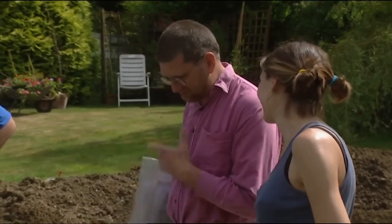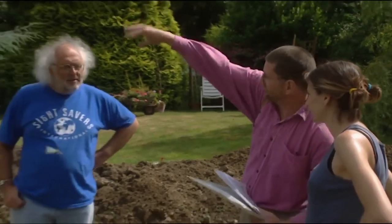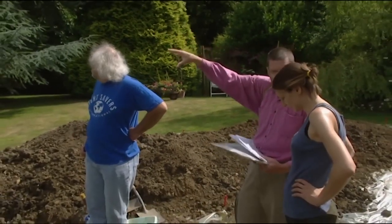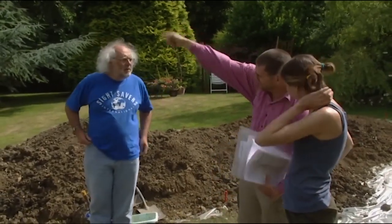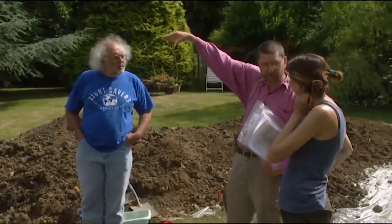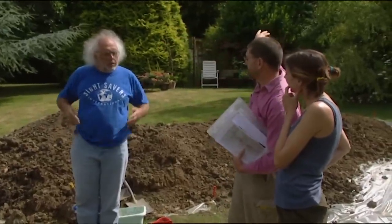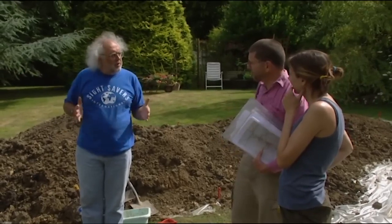Well, I've already looked at the maps and the air photographs. And there are ditches in that field just beyond the hedge, which I've been interested in since I first came here. One of them actually heads in this direction. I wonder whether this is part of some kind of annex or enclosure associated with the... What, you're thinking of something stuck on the side of the castle mound? Yeah.